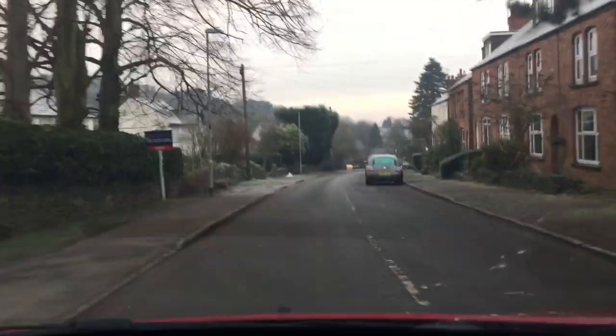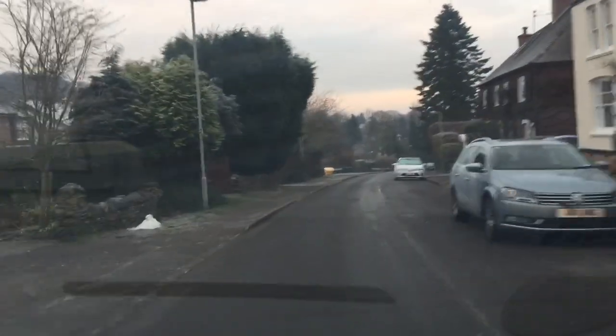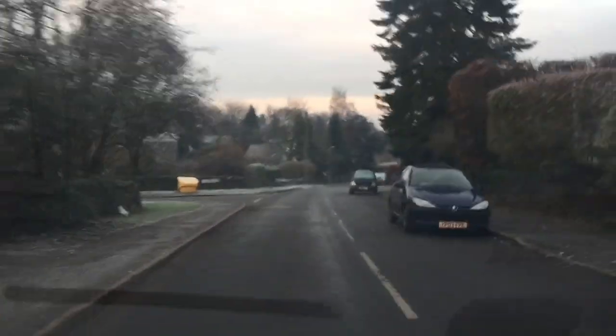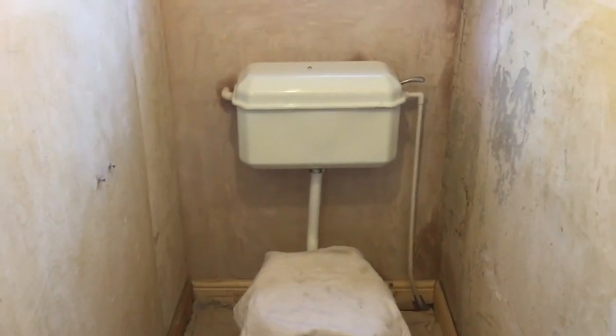Just driving to work at 8:30 in the morning, coming into the village. Right, bloody freezing out here, about ready for a cup of tea on day 4 of the toilet restoration project. Ready to do a bit of painting now.